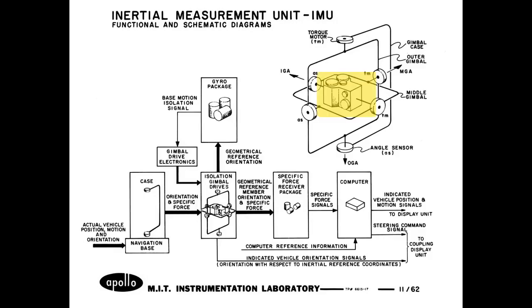In the middle we can see our stable table, with the 3 gimbal axes around it. The outer gimbal was mounted fixed with the spacecraft. By turning the spacecraft, the gyros would detect a change in attitude and feed the data back in a resolver, which would operate the torque motors. This servo feedback loop would keep the stable member in a fixed orientation within the inertial reference frame.